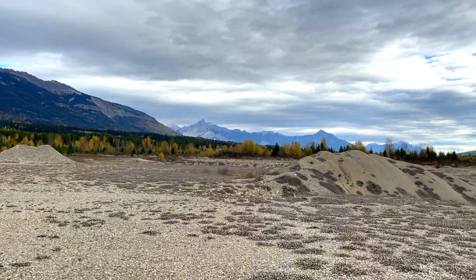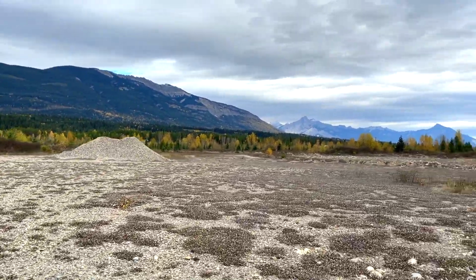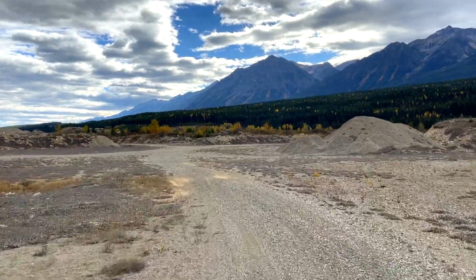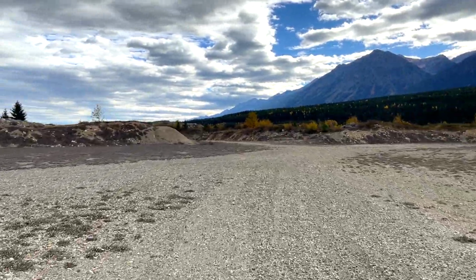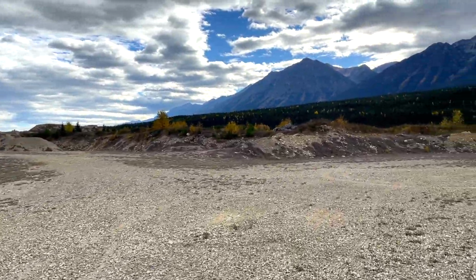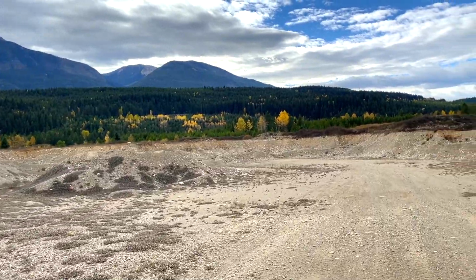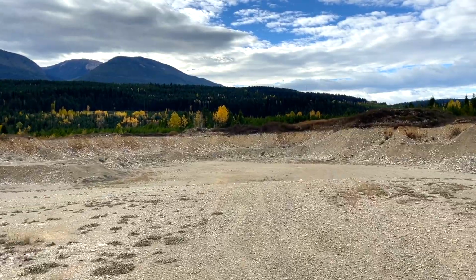These are some piles of crush that have been processed over the years, and then we go down to another level where they did some extraction and processed some gravel, and then there's even another level below this one, just to give you an idea of really how deep this gravel goes. I can't even imagine how much material is here that you could excavate out. This is the second level down, and then even one more level down below this one.